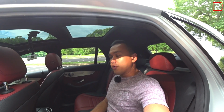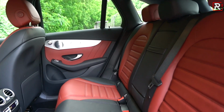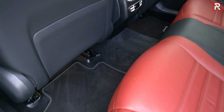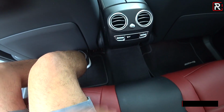Now back here you get 37 inches of legroom, which does make the GLC on the average side for the segment in terms of actual space. I'm 5'7", and as you can see, I get a pretty good amount of foot space underneath the front seats. This is where I have the seat to drive. There is not a flat floor here, because remember, this is a rear-drive-based car.